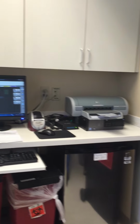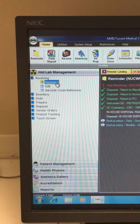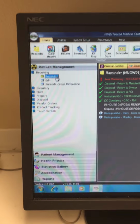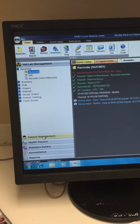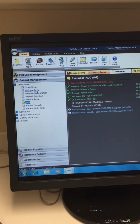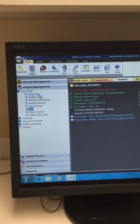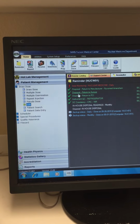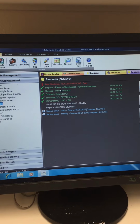And then here's our computer. Right here we use it to check in doses or receiving. And we do a lot of different things for the hot lab here. We can click on patient management. And this is where we can draw doses and print out labels for them. And it also tells us all the tasks we need to perform, quality control, and various things.